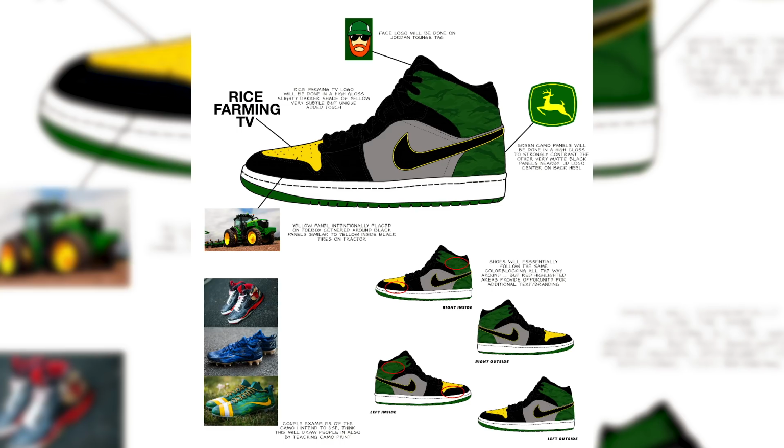So as you can see here from the mock-up on the screen, it really always just begins with that initial vision and just going back and forth with your client and talking through designs, showing them different ways that we could play up different things, but really still trying to keep the essence of tailoring it specifically to him, creating that perfect custom shoe for your client.